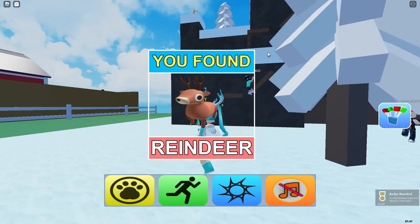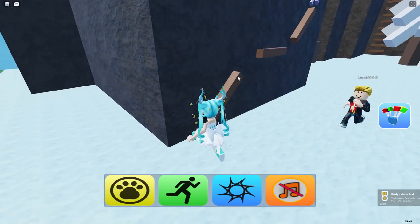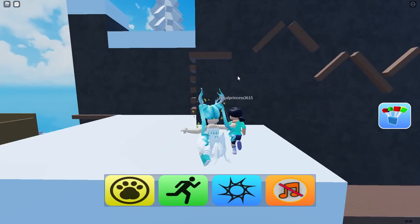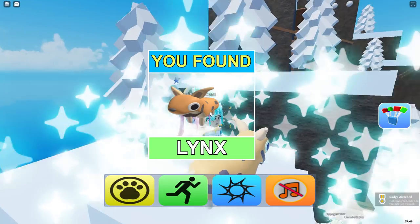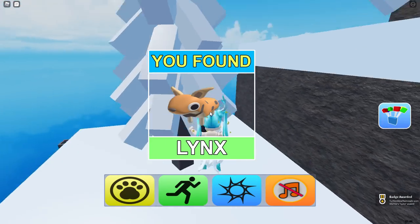Okay, let's go up here. There's like an animal there. I can't see what it is though. What are you? A lynx. Ooh, these are cute.